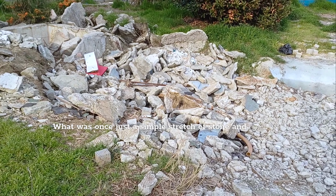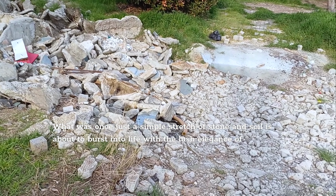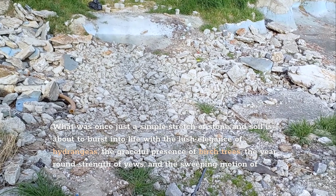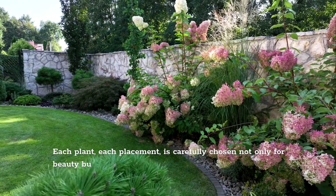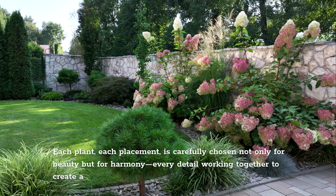What was once just a simple stretch of stone and soil is about to burst into life with the lush elegance of hydrangeas, the graceful presence of birch trees, the year-round strength of yews, and the sweeping motion of ornamental grasses. Each plant, each placement, is carefully chosen not only for beauty but for harmony, every detail working together to create a timeless welcome. The pathway itself, newly finished with stone and bordered by brick, now feels complete and ready to be framed with nature.